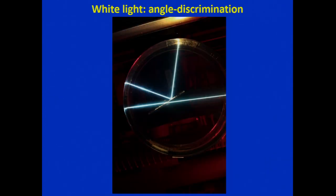And just the top view, so here is our sample. When we hit it at just the right angle, with this supercontinuum white light source, all the light goes through, right? There are no reflections here. When you hit it at the wrong angle, you can see 100% of the light being reflected, right?